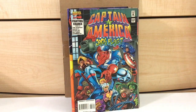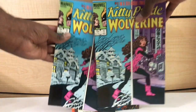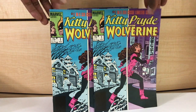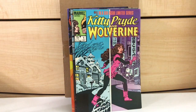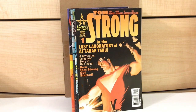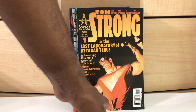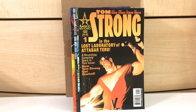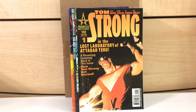Captain America, first appearance of Jack Flag. At the time that I bought this book, it was sort of kind of doing something. I don't want to say this book was hot, I didn't want to say this book was warm, but it was sort of kind of doing something. First appearance of some character, I forget. Hey, look at that. Finally found a Tom Strong number 1 after a misfire. I found a Tom Strong number 1.